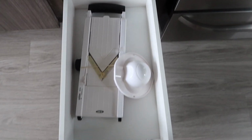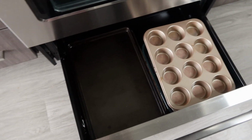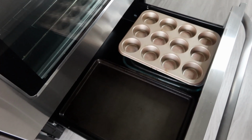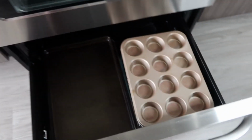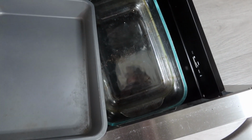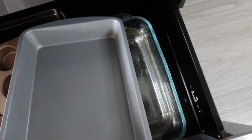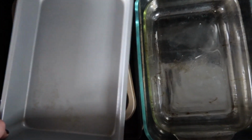And then down here, I didn't really know what to put, but under the stove, I have a couple of baking sheets, and then a muffin tin, a baking pan, and 2 baking dishes. So to me, this is a baking pan, and these are baking dishes, and I don't know if the distinction is just like a Minnesota thing or what, but they are different.